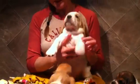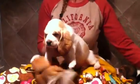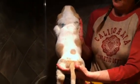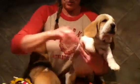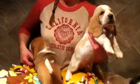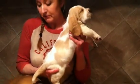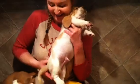So this is Owen. He's available. Turquoise ribbon. Oh, what's the matter? You're getting stepped on. He's huge. Look at that cute little spot right there. So big. And of course, Light Pink Ribbon is climbing me. I think Light Pink Ribbon is going to be the most active dog. All right, so Owen is available.